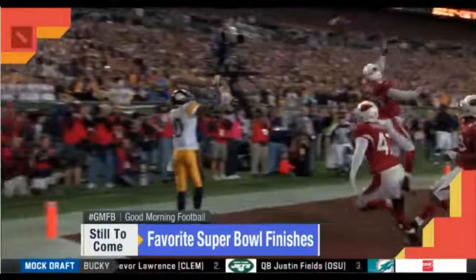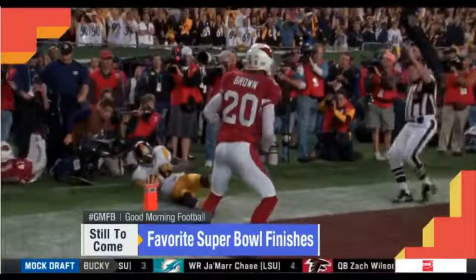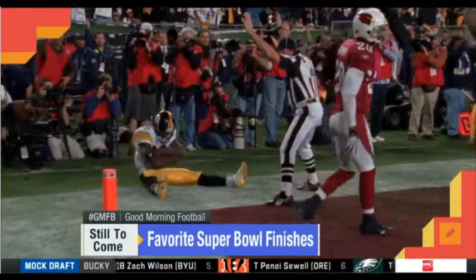Big Ben finds Santonio Holmes in the corner of the end zone. Had defense, run game? They got defense, no run game. Is this the best ending in Super Bowl history? Might be the most controversial.